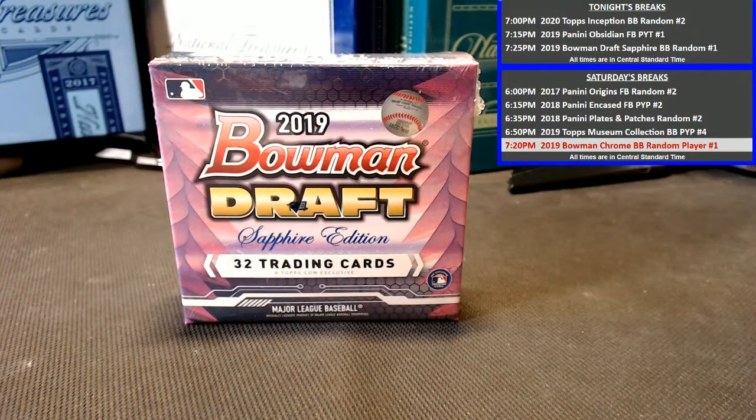So let's get started with our 2019 Bowman Draft Sapphire Edition Baseball Random Player One Box Break Number 1. Just like with all of our random player breaks, we list everybody in random.org in the order of which they purchase their spots. We'll randomize that list 5 times and then match that up against an alphabetical player list from the product.